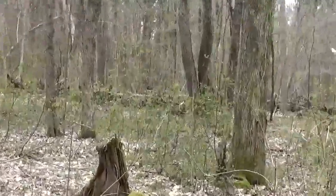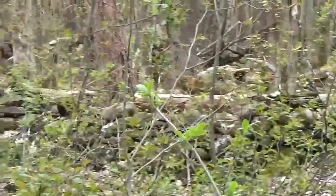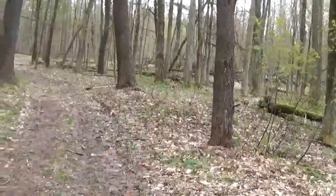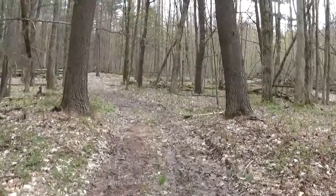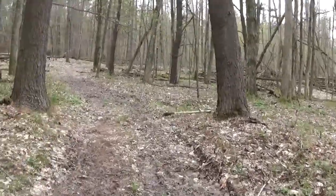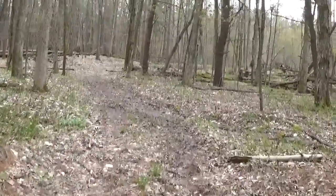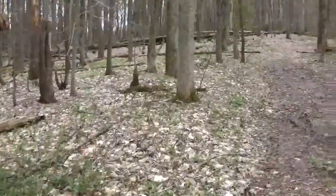See, now in the summers, when the leaves come out, you will not be able to see that over there. Which is why I like documenting in fall and springtime before the leaves come out. Fall, obviously, when the leaves change color and start falling off. Because you don't get to see a lot of this stuff when there's ground growth and trees and leaves.